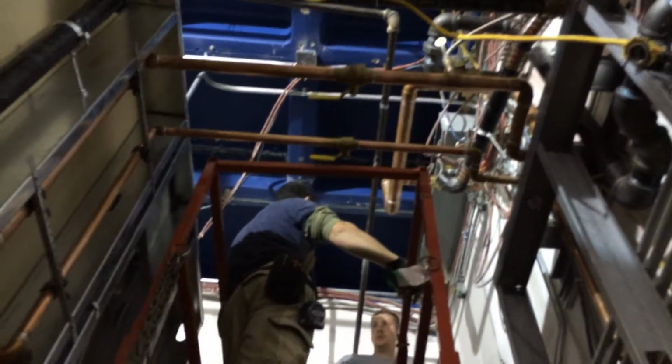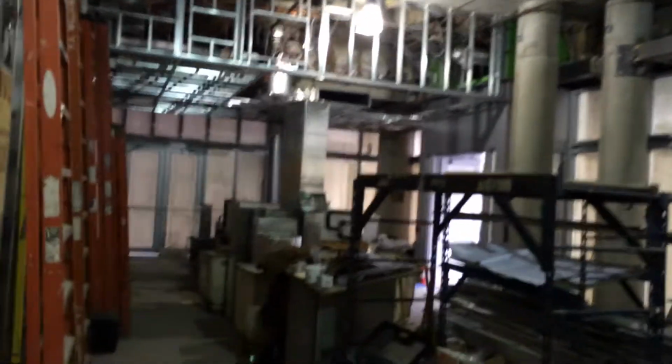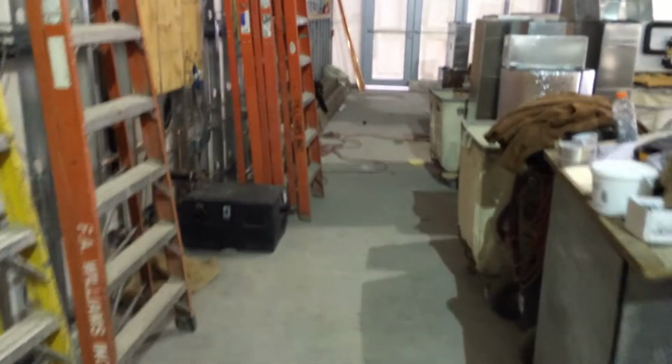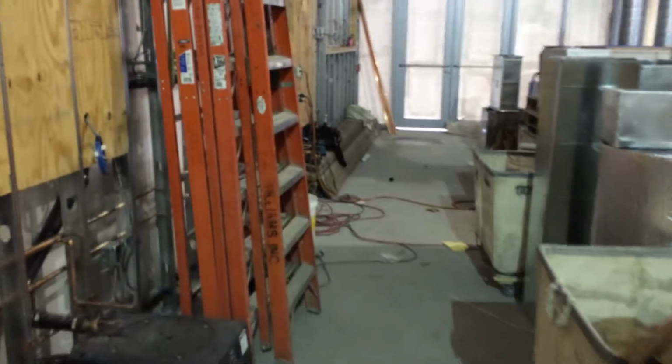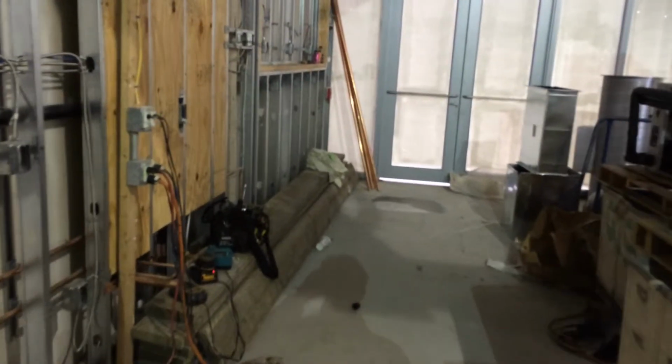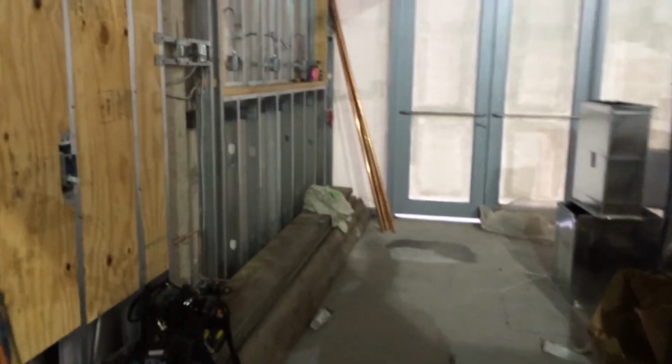So up here is they're working on that mezzanine area. There's going to be equipment up there, and maybe at some point I'll do a little tour of that. There's going to be a little ladder on the side of the wall. And this is going to be the kitchen. So this whole area is going to change radically. They've got to get all these systems in place, and then they'll start installing other things like millwork and walls, and that's when it starts looking a lot more like a restaurant.